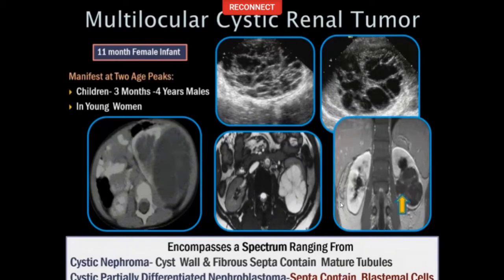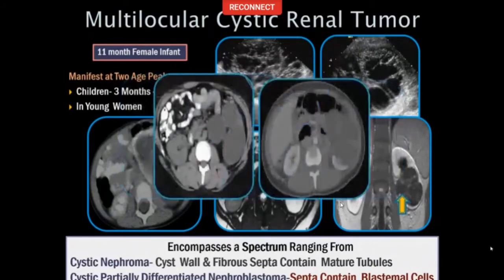This tumor is commonly seen in the pediatric age group up to 4 years, but in young adult females also, very rarely it may be identified. Now, this kind of a cystic tumor has to be differentiated in the pediatric age group from this.